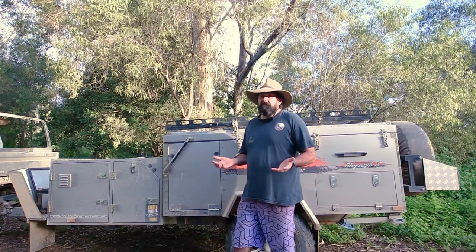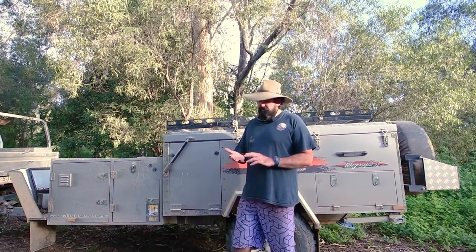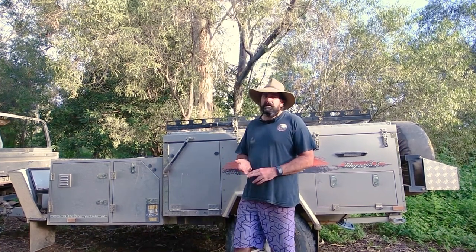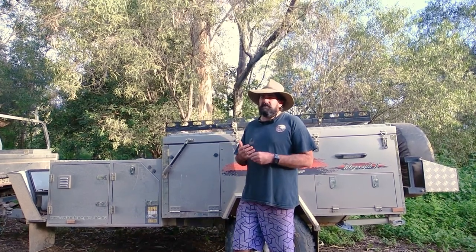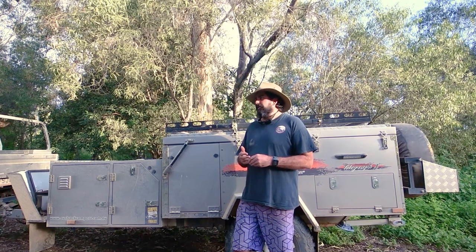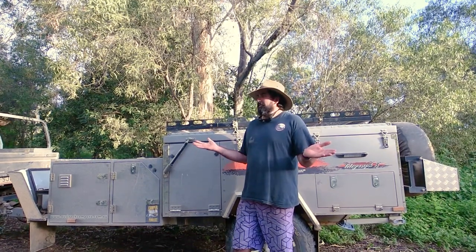Now, it's definitely hard, but it is a lot easier with a camper trailer as opposed to camping with a swag or a rooftop tent. Not saying it's impossible, but it is definitely a lot easier and you have a lot more creature comforts, so mum has a better time and therefore everyone has a better time.